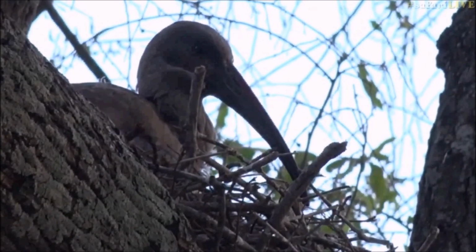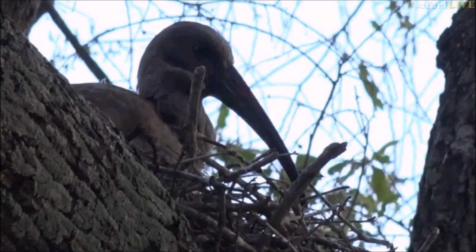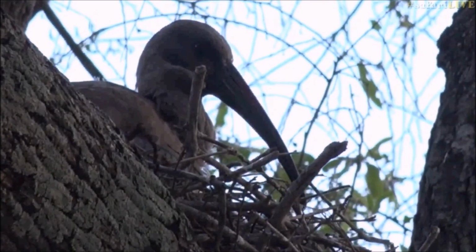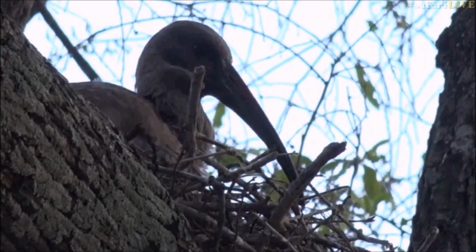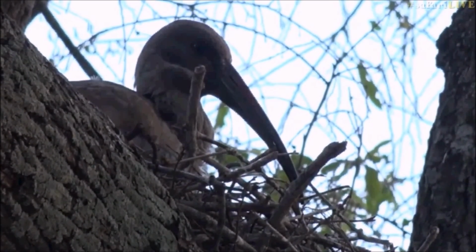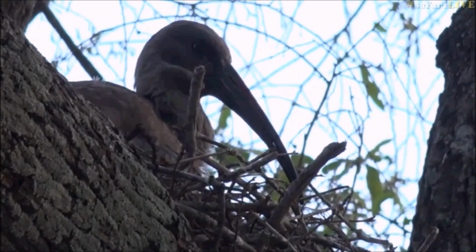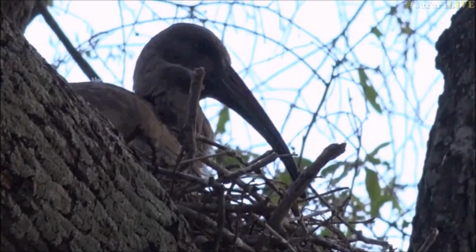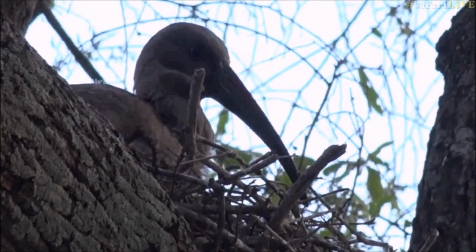And maybe this is even him. It could be the other way around. They will take turns once these little ones have, or it seems as though they've hatched now. And you can see she's moving around a little bit. Or perhaps those little ones, or he is moving around a little bit. Perhaps those little ones are moving around inside the nest.